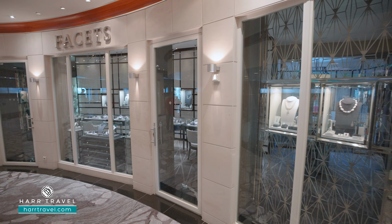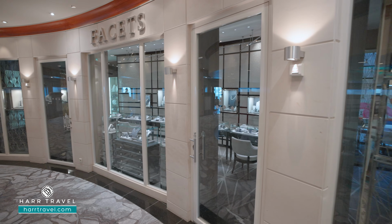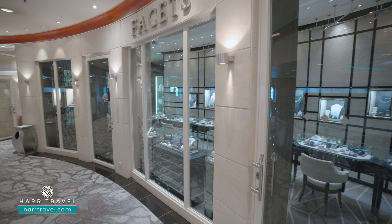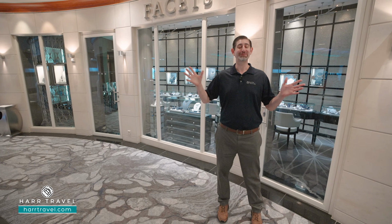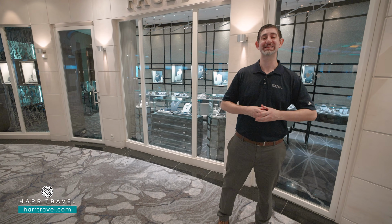They also have an incredible jewelry store, and with all of these, you can take advantage of the duty-free prices. It's why our guests love to shop on Crystal. Of course, you can step off the ship and shop in some of the most exquisite destinations in the world as well.